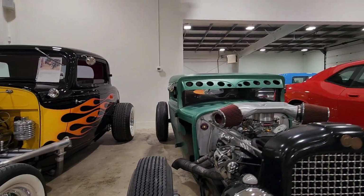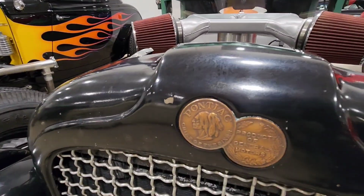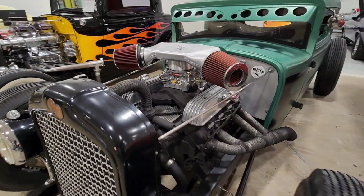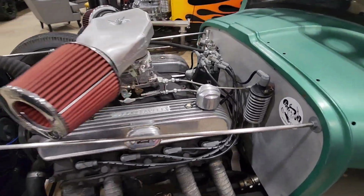So the black one's a '32 Ford. Yes. This green one is a 1930 Pontiac, which you don't see as a hot rod. You never see a Pontiac like this, almost ever. We've got the vertical.